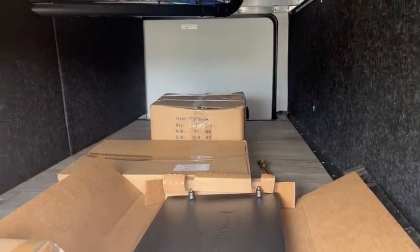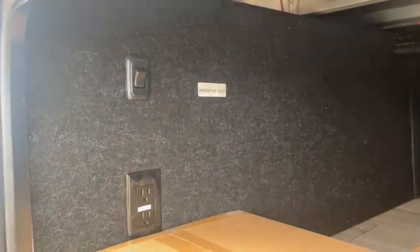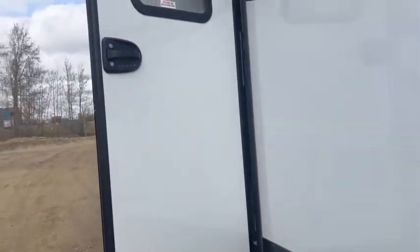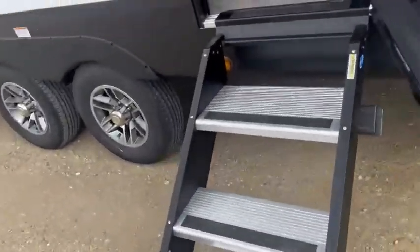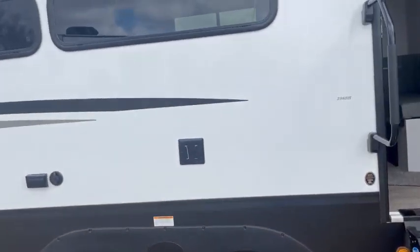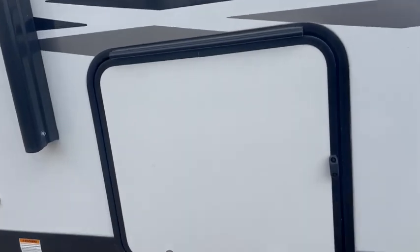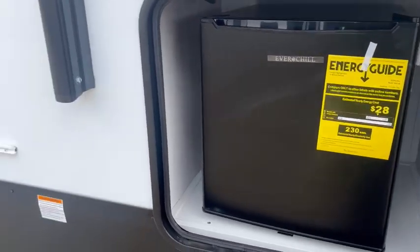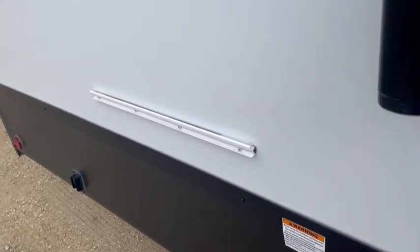Inside your deep storage here, you get the 18-inch gas griddle, a little bit of an outdoor kitchen. It's inverter prepped. You also get the keyless locks, the MoreRide solid steps. Also, when you TV prep on the outside, you got a little mini refrigerator here. And there's where your beautiful griddle goes.